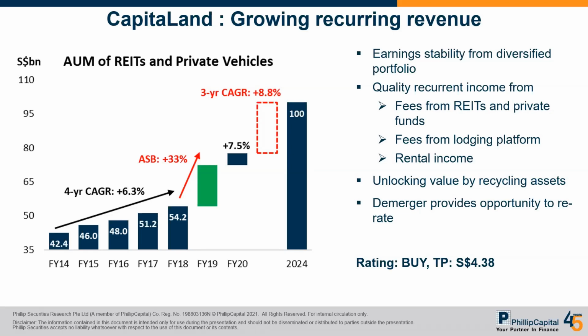So the last form of recurring income is the rental income. So this is from the ownership of certain investment property on their books, such as your malls, like your Ion, as well as your retail, your office kind of properties. Okay, so this will provide a recurring monthly rental income.